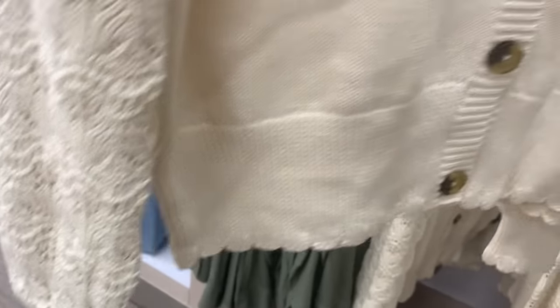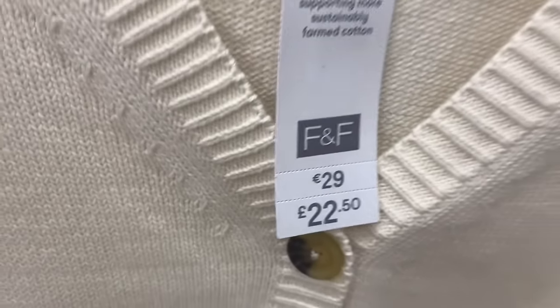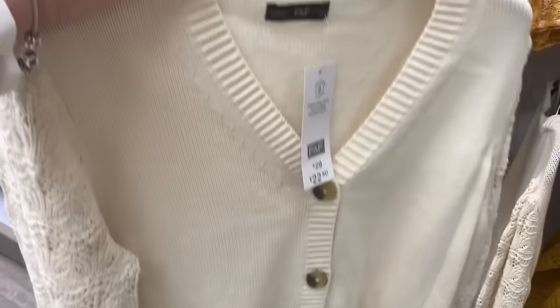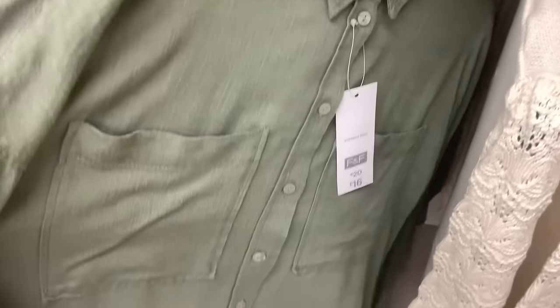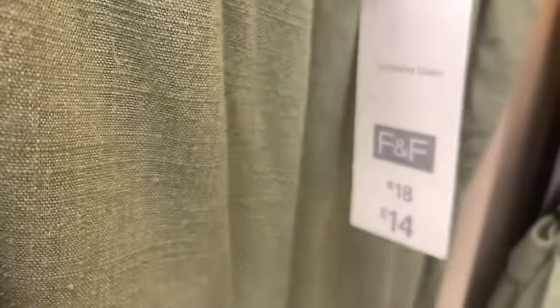And again, as I said, they've got this in all colours. There's the white. And there's another nice cardigan with the lacy knit sleeves and the big buttons. Seems to be a lot of these coming in for this summer. Nice green linen shirt. That's £16. Like a khaki green. And they had the matching shorts as well. So I think these sets can look quite nice, can't they? Together.